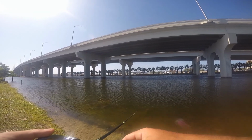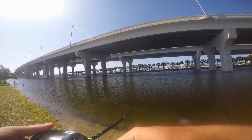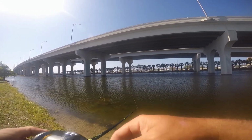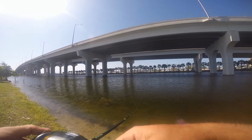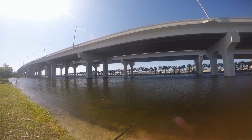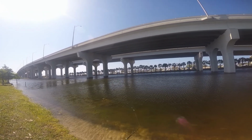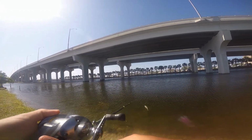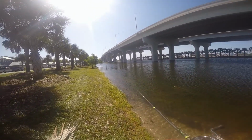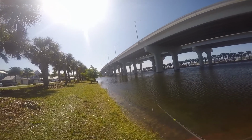So all this is a deep little retention slash overflow pond that they built when they built the second bridge here. What it does is when it rains, all the rainwater comes off the bridge into this pond. And then when this pond fills up too much, there's three drains down there that allow it to drain out into the river. And then when the river floods, like on a super high tide or during a storm, it can actually push water into here.